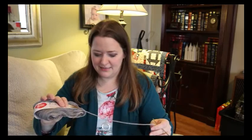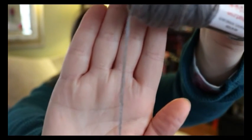Anyway, this is like the weirdest yarn ever. And I don't know if this will work. Nope, it's not going to work. It's just going to zoom on my face. Sorry. We're trying. I guess you can't see it. It's like separate strands, they're not plied together. My camera is going to have a hard time focusing. Okay, now it's focused.